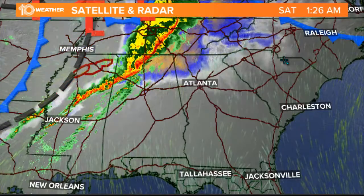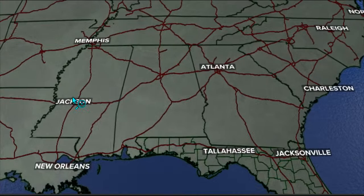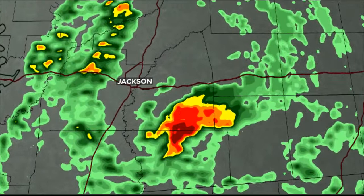The issue was right in here. You see that? That's where we had one big storm more than anything else just continue to drop a tornado across parts of Mississippi, just north of Jackson. We actually had one south of it as well. So again, this morning things are okay for the most part. This is last night around 7:30.